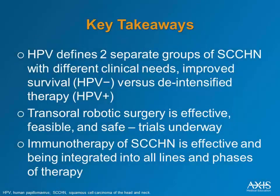So the key takeaways are that HPV defines two separate groups of head and neck cancers with different clinical needs: improved survival for the HPV-negative group versus de-intensified therapy for the HPV-positive group. We've now seen that transoral robotic surgery, which was FDA approved for head and neck cancer in 2009, is effective, it's feasible and safe, but trials are underway to assess whether it can be a tool for de-intensified adjuvant radiotherapy.